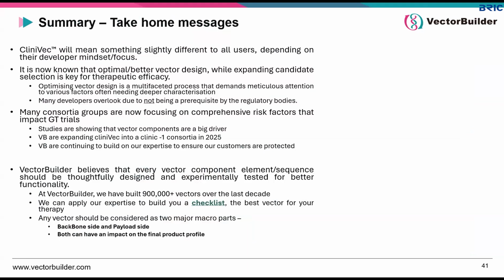There's consortia groups being set up focused on this, and we're getting a lot of consortia groups asking us about CliniVec in order to see, can we support them even more? So this is very exciting because it means that we're not the only ones trying to say this story. Other people will start to say this story, but we are the first to raise it and first to actually bring it to the surface.